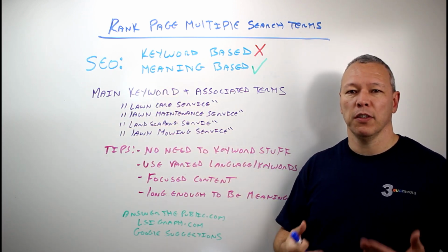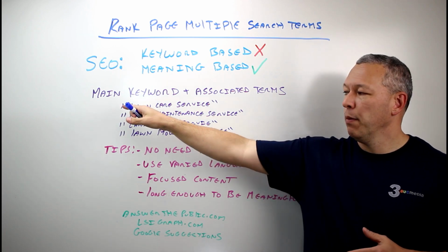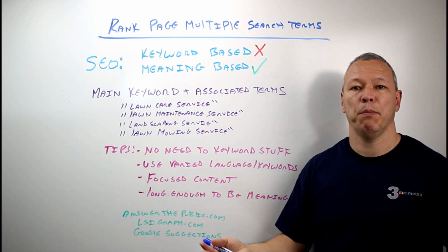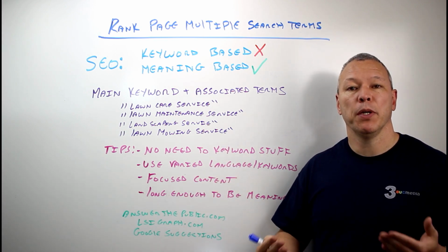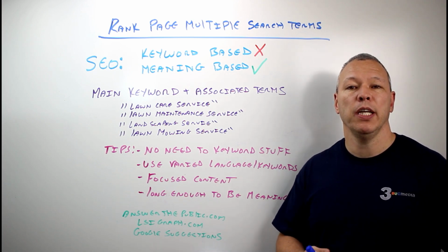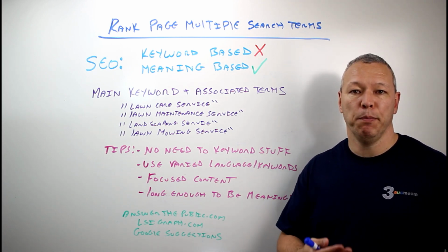So I hope that makes sense. It's a little bit nuanced, but don't think about individual keywords. Think about the meaning of that page, what the topic of that page is all about, because that's how Google is looking at the pages now. They're not scanning it for keywords anymore. They're scanning it for meaning.